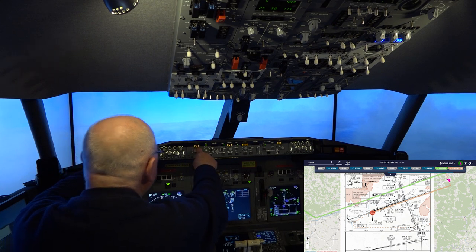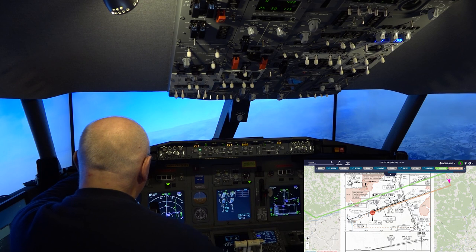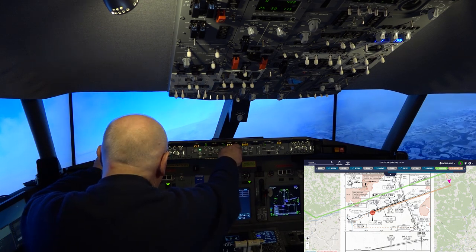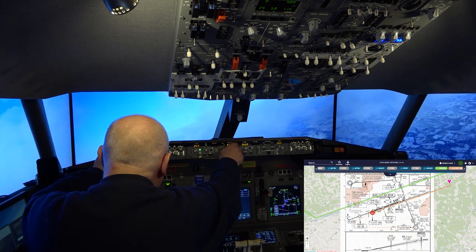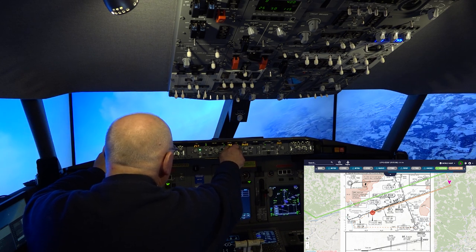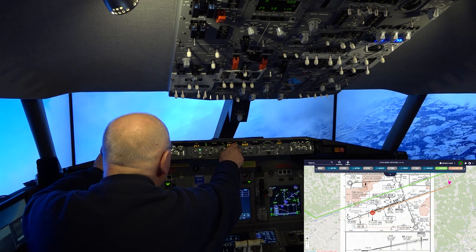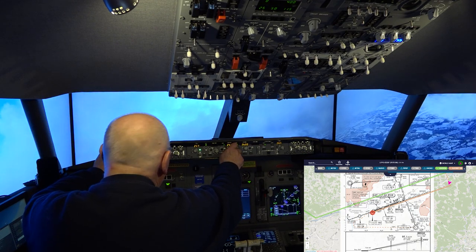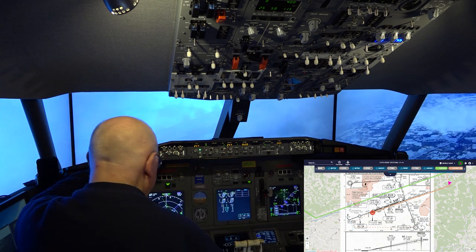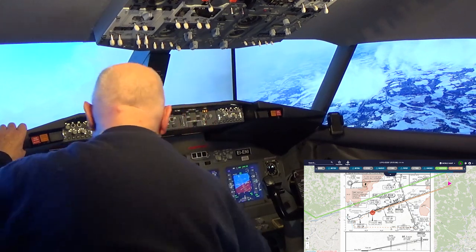I have the courses set for 247 for landing. 2082. And 121.8, World Travel 682. And setting this to also 247, we're now on final. And going to flaps two.